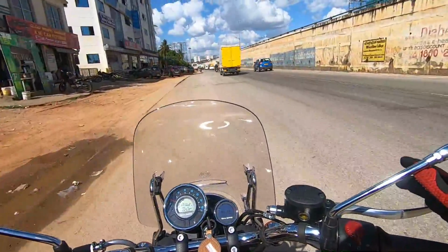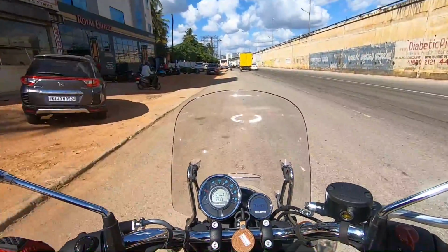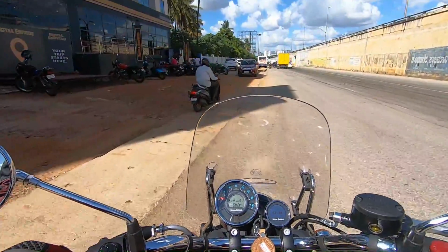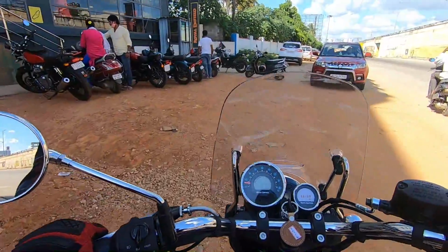The bikes are available here at Royal Enfield Acclaim Motors. This is in Yelahanka. All 3 models are available, and the test ride is available. So if you stay nearby, do come here and give a test ride and find out for yourself how the bike feels.